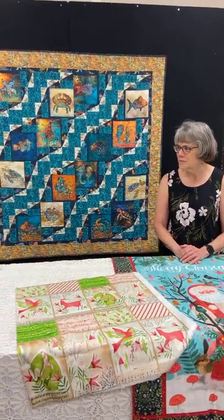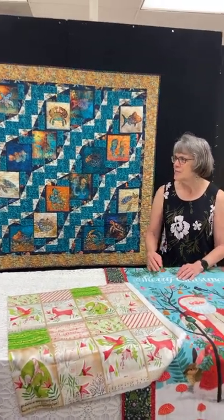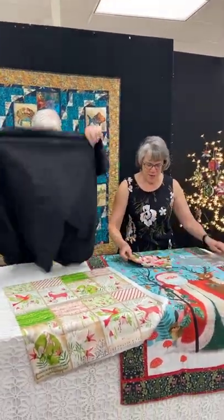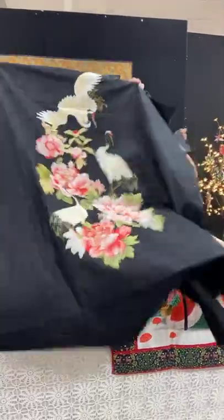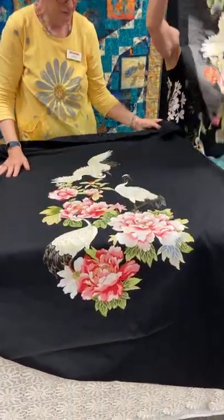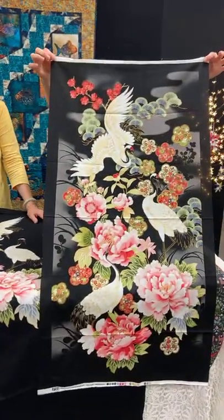Do you want to talk about what Kathy's doing with this one? Sure. So we have these beautiful panels in the shop right now. I'm going to show you the panel, and then you can see what Kathy has done with it. So here's what she started with.